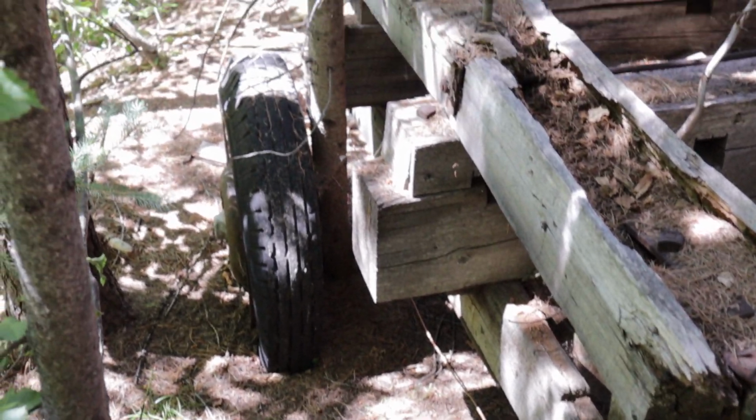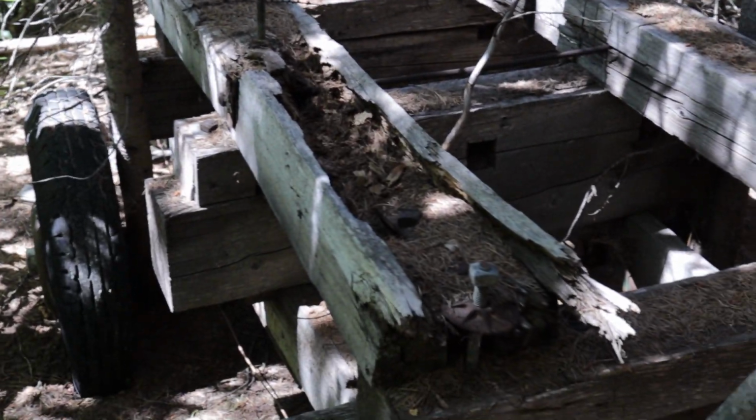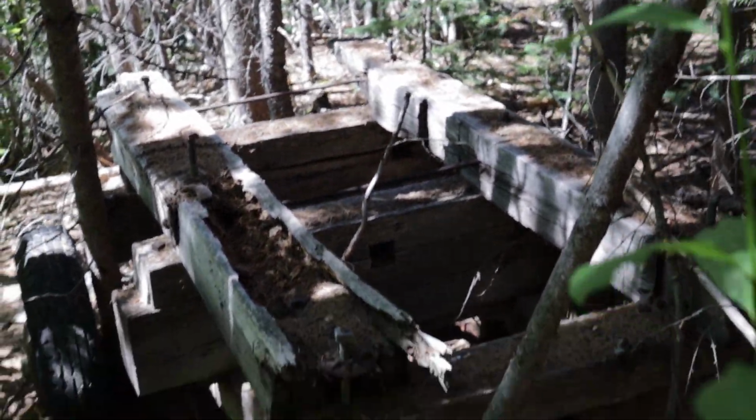So indeed, a little wagon, cart of some kind, has not moved in quite a while. You can tell by the size of the trees growing up through it.